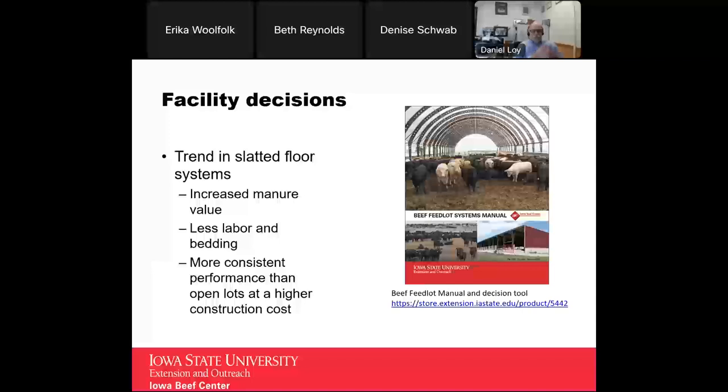So just to summarize where we're heading now, I think we've seen a trend in increased popularity with the slatted floor confinement system. I mentioned the manure value. That's a huge reason. A lot of farmer feeders are doing that. It's kind of the swine model. We build buildings where we can utilize that manure for cropping systems. And as manure costs and fertilizer costs increase, and the value of the crops becomes higher, that has increased value.